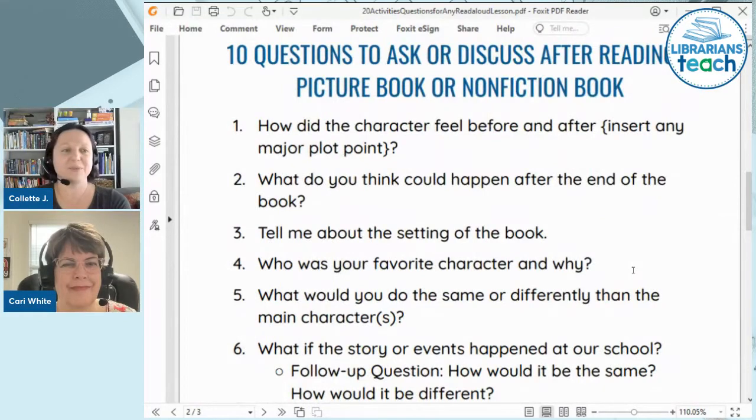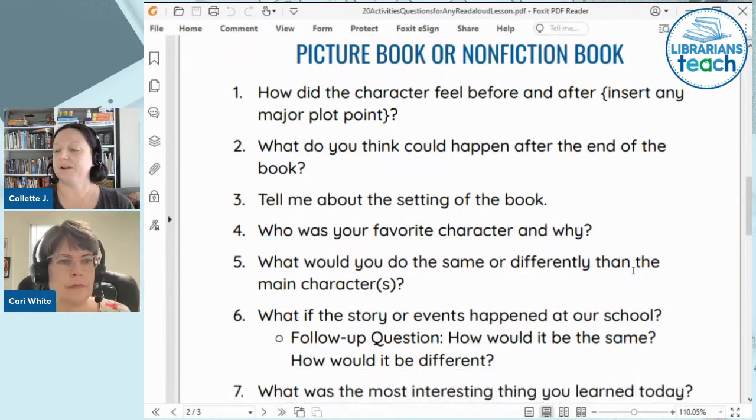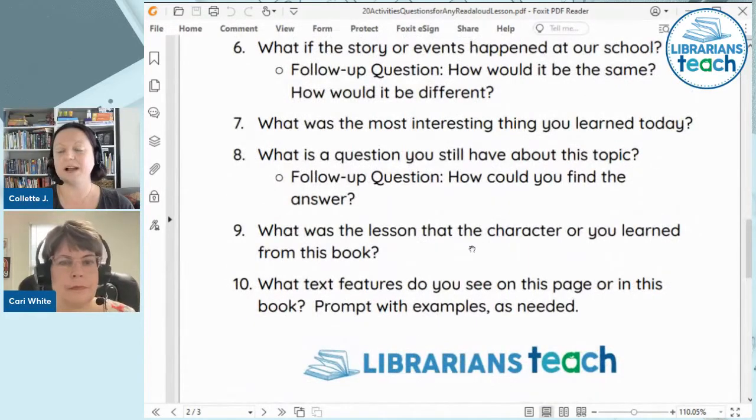But the questioning, this is where I always felt most comfortable when I was doing a read aloud, is incorporating some of these questions to really deepen the learning experience and deepen the educational connections. So the main one here, especially for Mouse and Bear, is what was the lesson that the character, in this case Bear, I think, learned from this book? So, spoiler alert, by the end of the book, Bear has checked out several new books in addition to the 7 that he has at home, and he's very happy with those books.